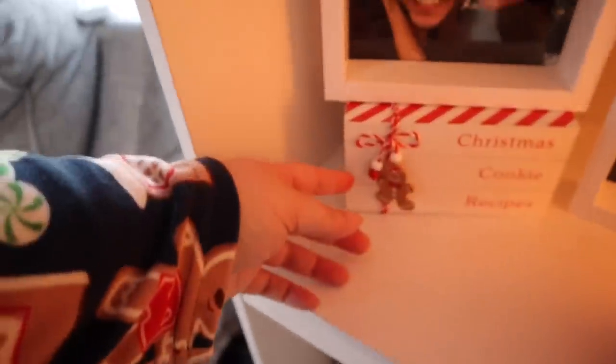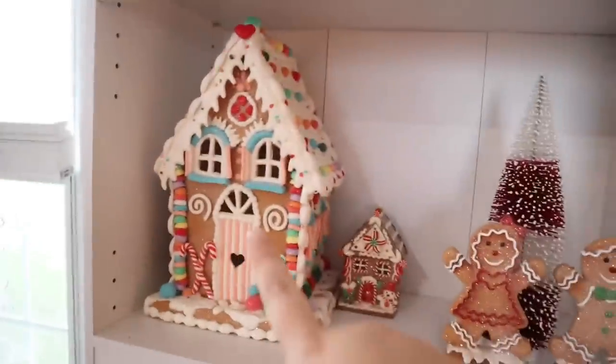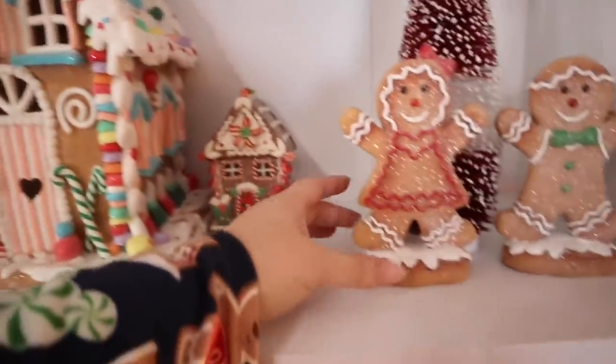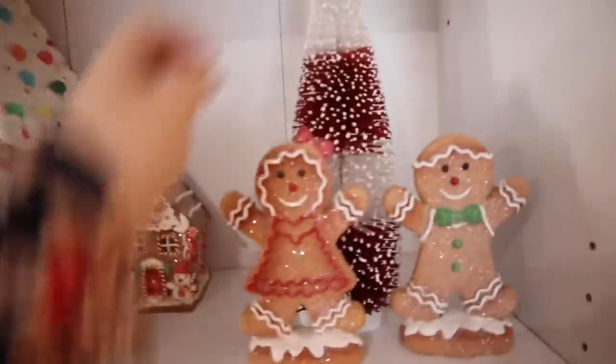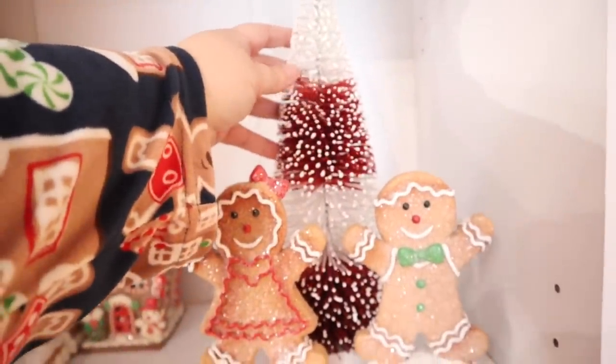I can't remember where I got this. I think I got this at the TJ Maxx. But I love it because it has my little gingerbread on it. This house lights up. And it goes along with the big tree there that I love, love, love, love, love. I got this one from Hobby Lobby. It goes with my little gingerbread man. I can't remember where I got this tree. But I want to say it was either Hobby Lobby or Ross.